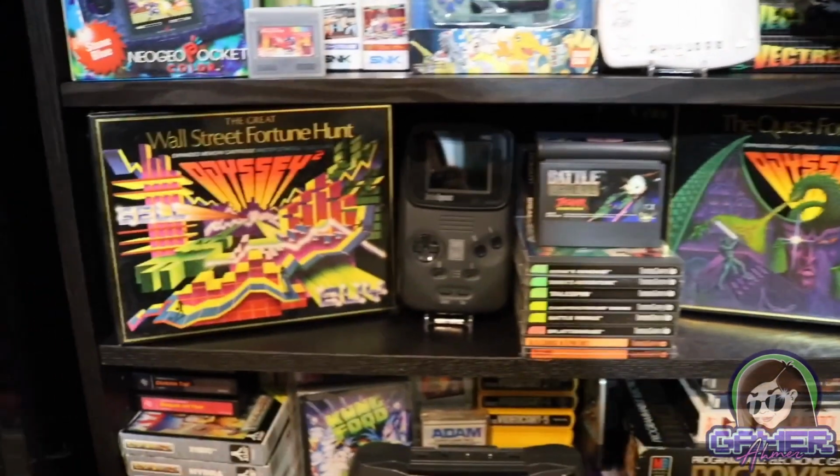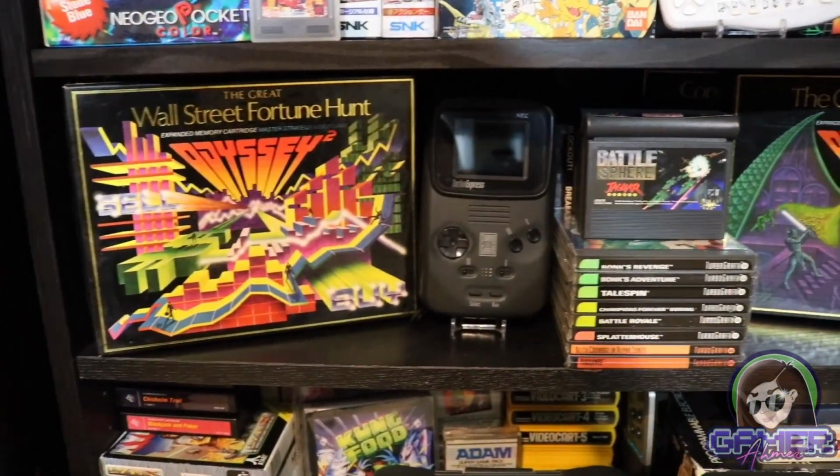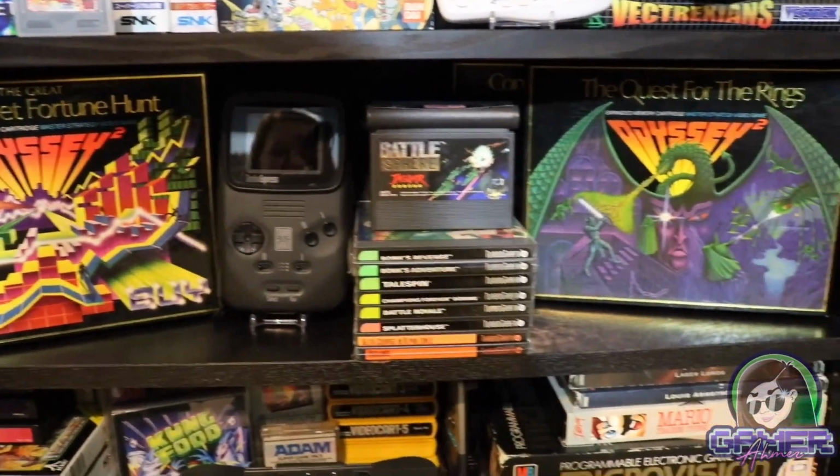And then we have some more games right here. We have these Magnavox Odyssey 2 games. Most of the games are behind the ones featured on this shelf. I do have the big box versions of these Odyssey 2 games. We have some Atari Jaguar games there, like Battlesphere, and some of the others that are very difficult to find and worth a little bit more money.